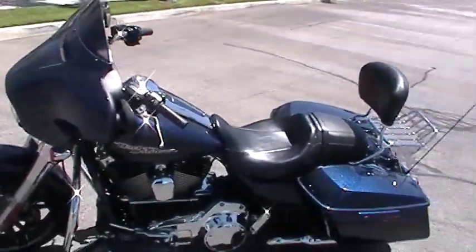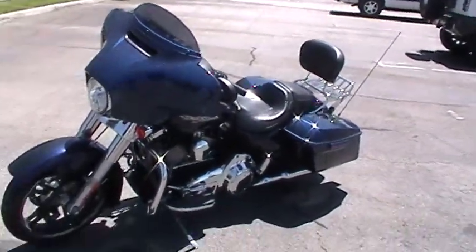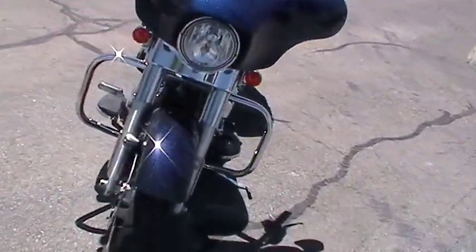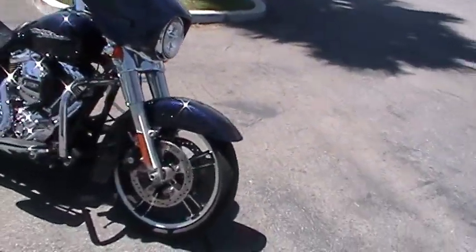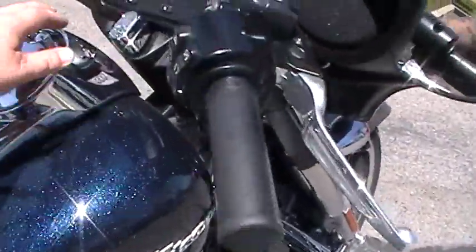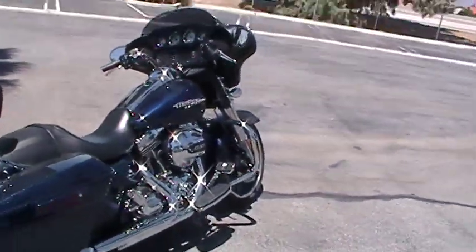Come along here, you got your 6-gallon tank. You have your 4.3 button, pusher buttons for your radio, not the touch. And you have your 19-inch front tire. That is your Enforcer rims on front and back. Again, it's a 103 6-speed tranny. The bike does have 11,853 miles on it in the Big Blue Pearl.